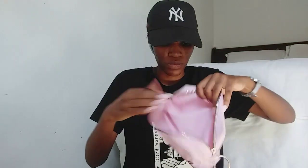Pencil case, I just liked it, and it was, you know, cute, and it's actually a bit big, so this will fit, I think, every stationery of mine.